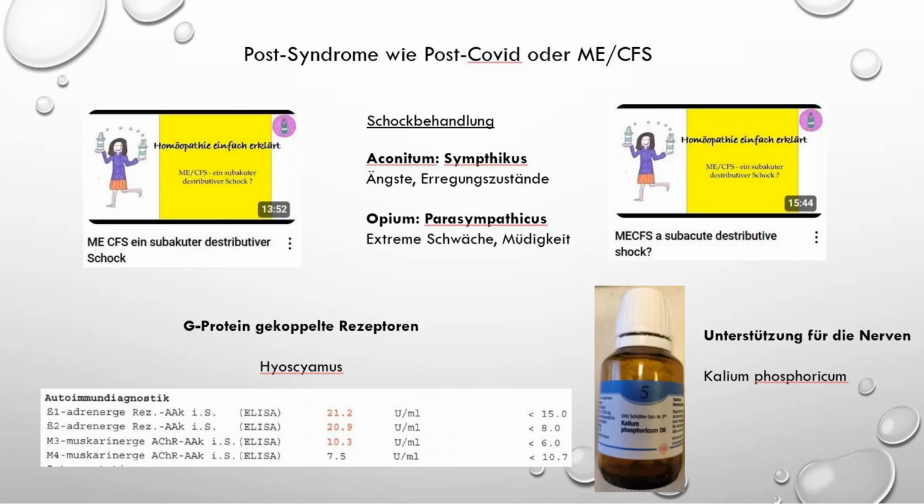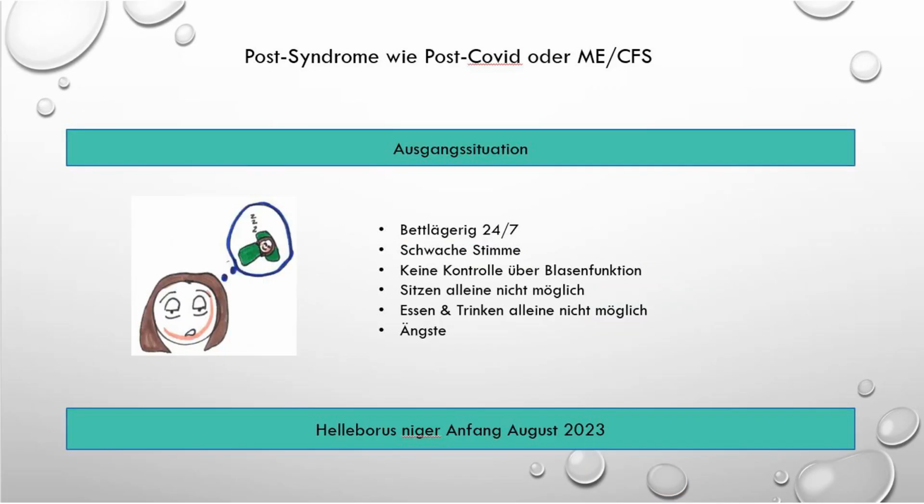At this time, our daughter was also given the homeopathic medicine Hyoscyamus daily, which has an effect on the G protein coupled receptors, and Kalium phosphoricum as a Schüssler salt. I will discuss these 2 homeopathic medicines in more detail in another video. With these medicines, I was able to control certain symptoms so that our daughter experienced significant relief from her symptoms.